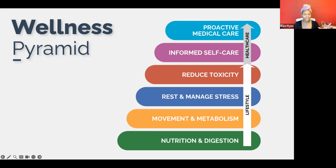Now, if you're new to doTERRA, or maybe you need a little reminder, doTERRA is all about proactive, natural ways to address the root concerns. Temporary or superficial solutions are not enough for doTERRA. We're really trying to get to the root of things.